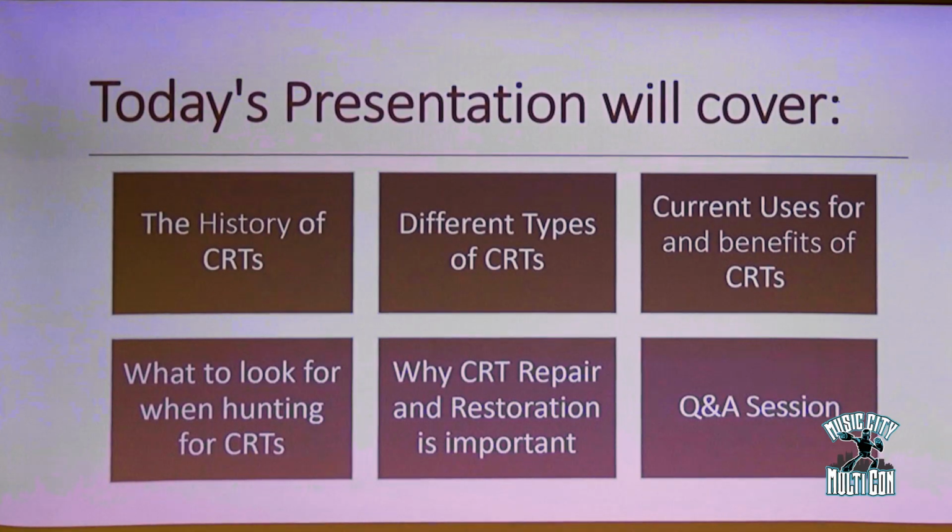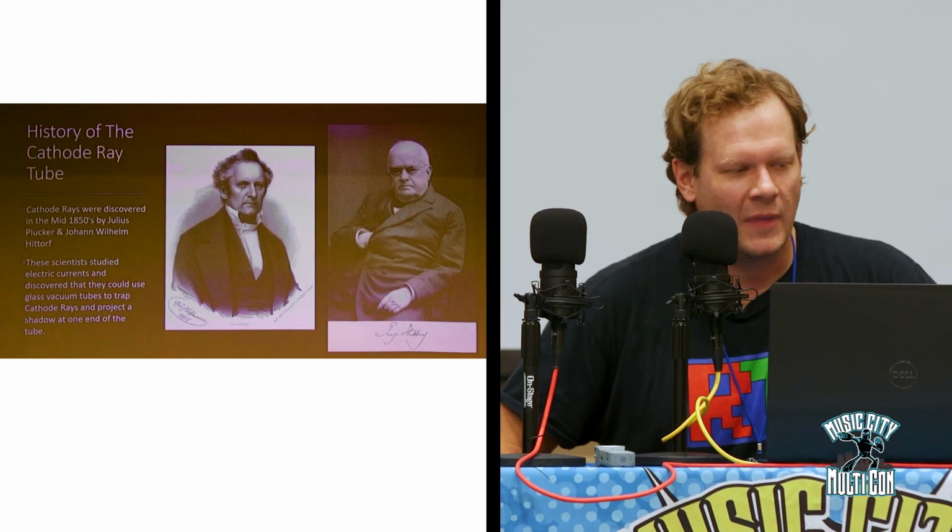This presentation, I'm going to try to go through it very quickly so we can do some demo stuff with the things I've brought for show and tell a little bit. And we're going to go through the history of the CRT, different types of CRT displays, current uses and benefits of the CRT, what to look for when you're actually trying to get a CRT today, and then we're going to, of course, look at why CRT repair and restoration is important, and then we'll be doing some demonstrations, and I'll definitely save some time for questions in case anybody has any.